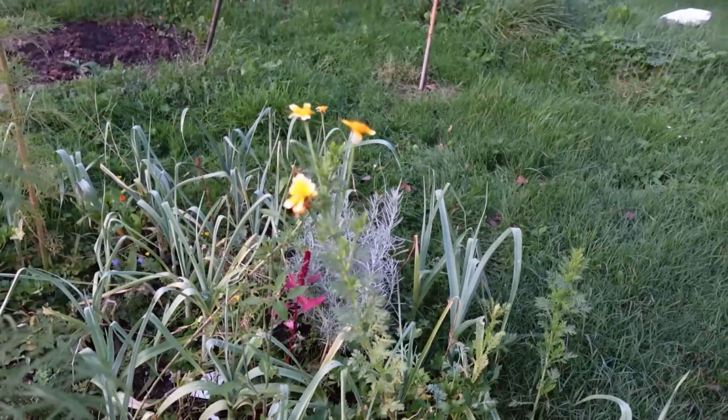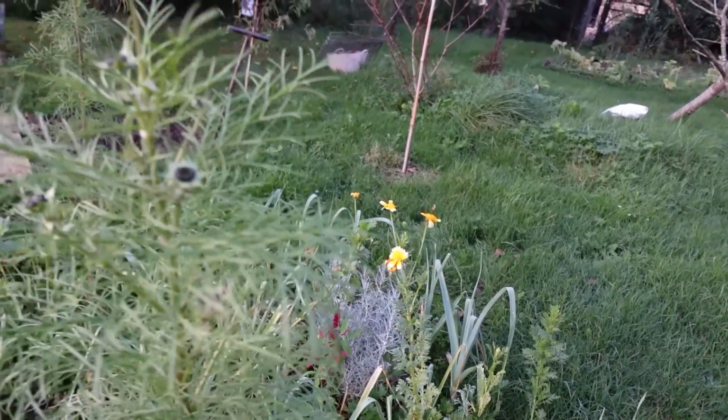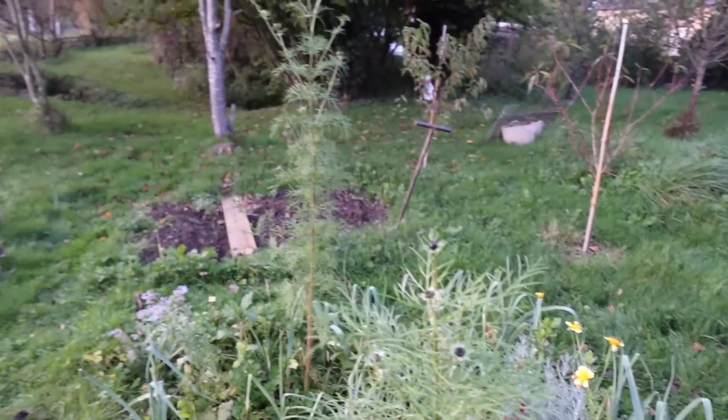Like I say, I'm here, there and everywhere. I haven't got too much time to sit and tend this area, but I don't think I had to here. It's looking after itself. After all, that's what nature does, don't it?